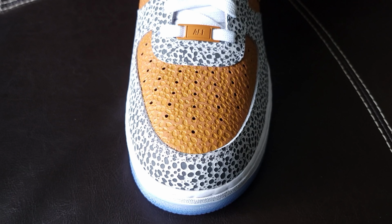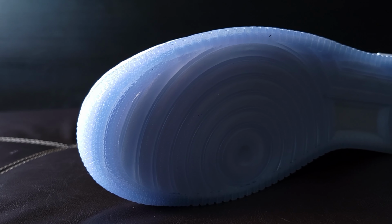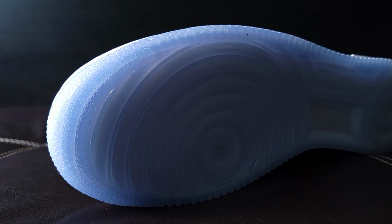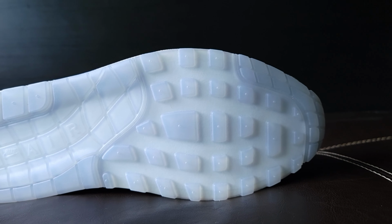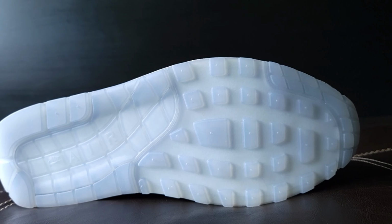I went with the icy outsole, comparable to the sole that was on the retro of the Air Max 1 Safari. And man, I was just very happy at how that shoe turned out on Nike ID.